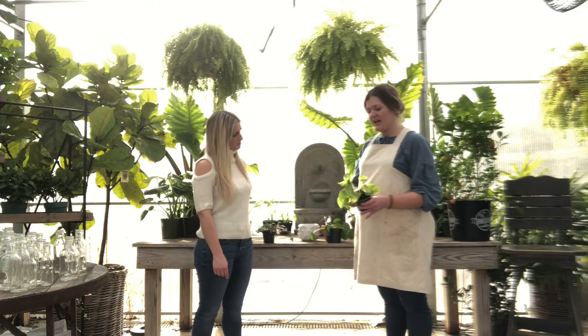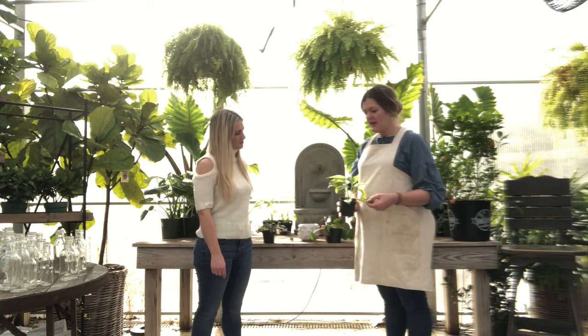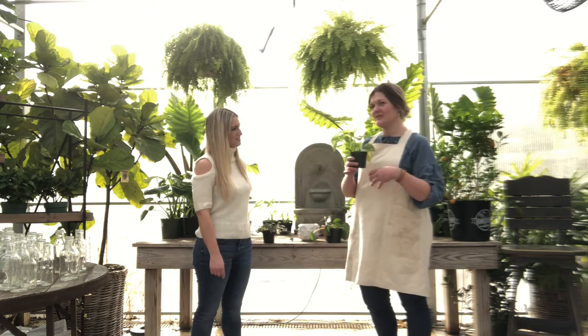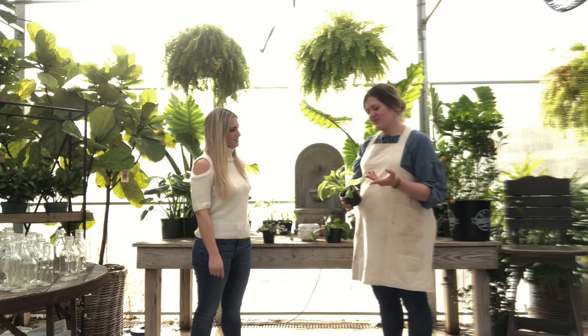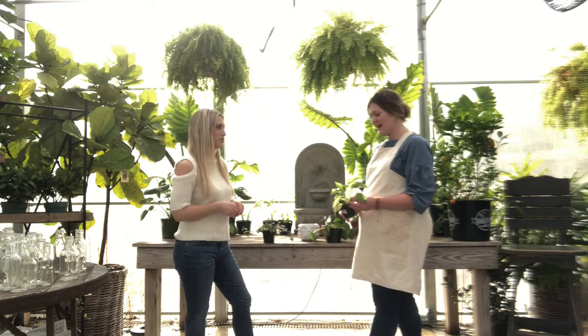There's a bunch of different varieties. This one here has some pretty white variation in it that's nice. They can get a little bit viney. People mostly know them in big hanging baskets because they droop down, but they're just a nice, pretty, simple plant. And I think style-wise too, it's a good plant for any style. So whether you're traditional or boho or anything like that, I think it's a good plant for all those styles.